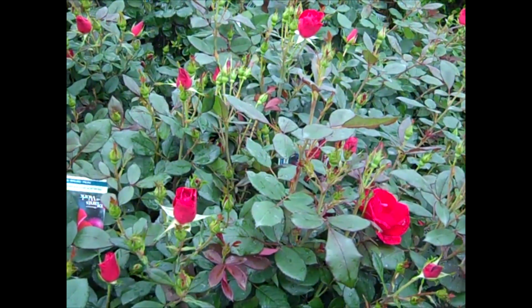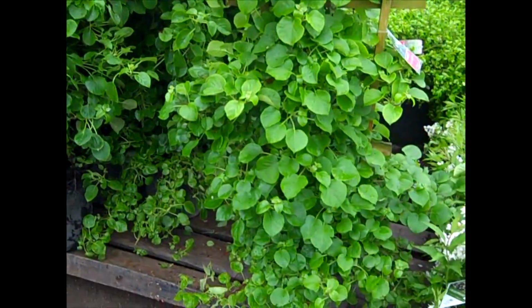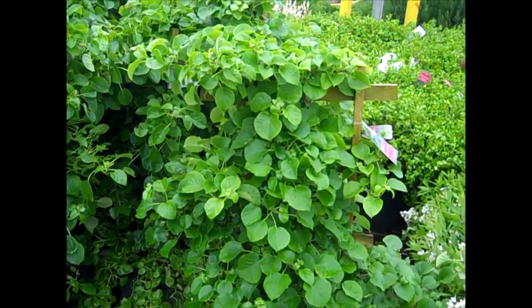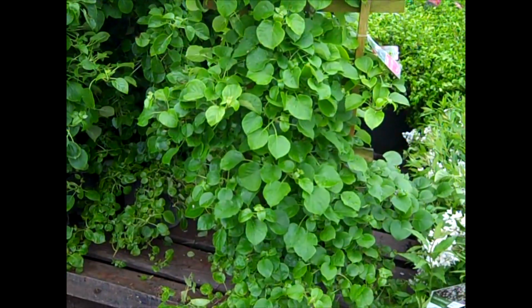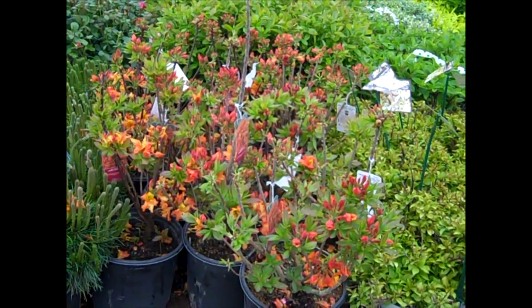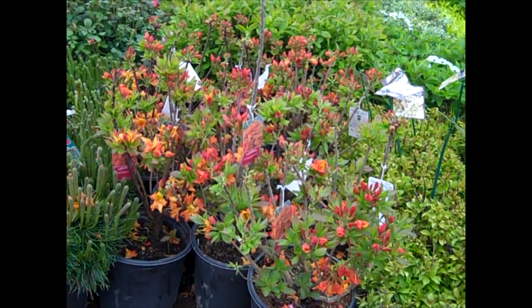Good value on these. Loaded with buds. Miracle on the Hudson. Pulled one of these 3-gallon hydrangea petiolaris. I've showed these several times on the dock, and these are just sensational plants. Awesome. Hydrangea petiolaris.